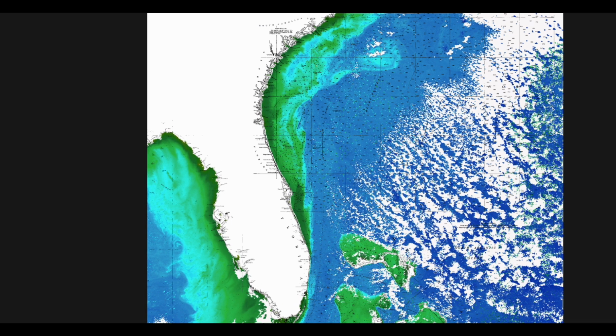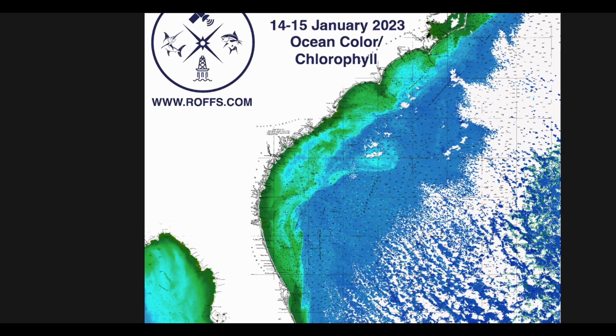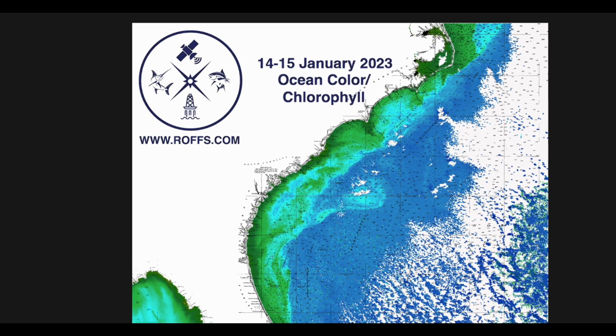We'll zoom in a little bit. The smaller eddies here off of the Jupiter to Stewart area, a relatively large eddy off of the Canaveral area. This feature off of Jacksonville here. A little bit cleaner water, but certainly cooler as well inshore off of Jacksonville to Fernandina.